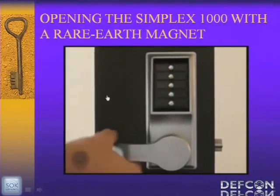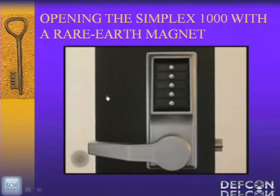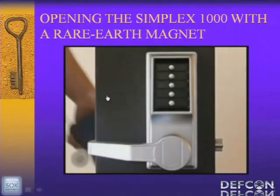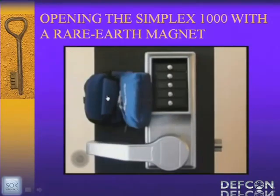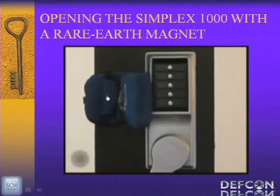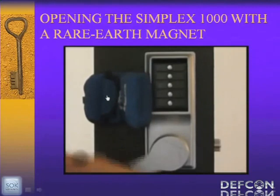So this lock, as Mike said, is easily bypassed using the magnet. I have a magnet just wrapped in a bag. I'm just going to depress the lever. The lock is open. And that's it.